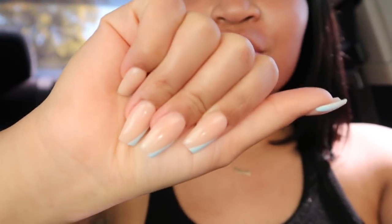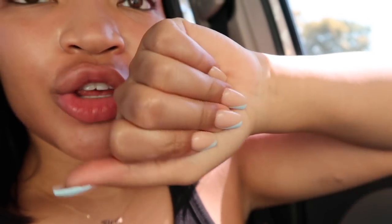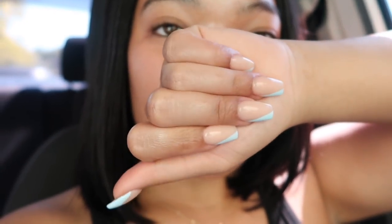So cute. This is cute as fuck. I love baby blue. That's one of my other cute neutral colors. I love black, pink, and baby blue. So yeah, these are cute as fuck. This is giving me a very neutral, minimalistic vibe, like French tip vibe.